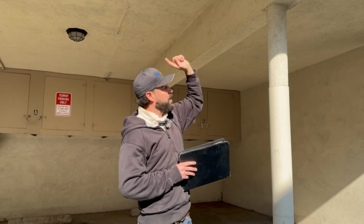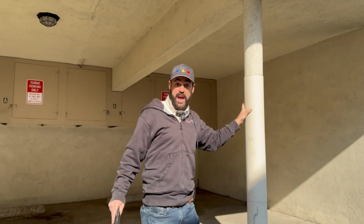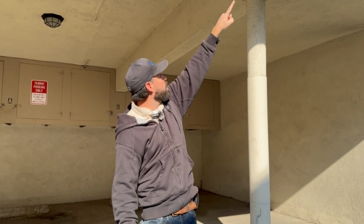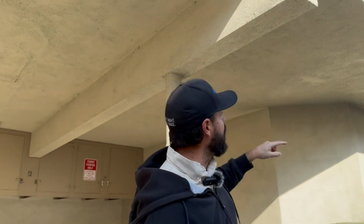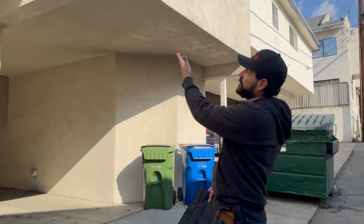There's no continuity between this column and that column per se. So it's kind of an isolated column. If this column had any failure or started to lean, it's holding up this whole wall line. This beam is supporting this whole wall above. So if that column went down, the building could be prone to collapse.